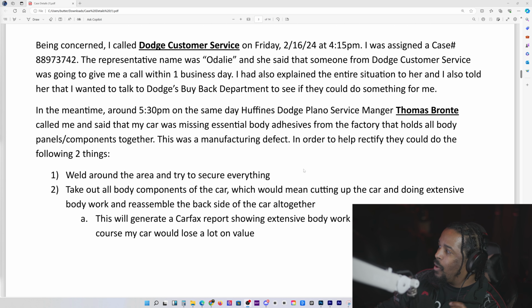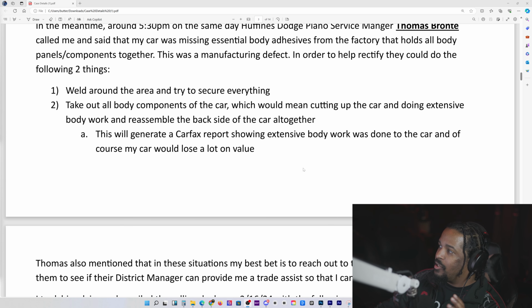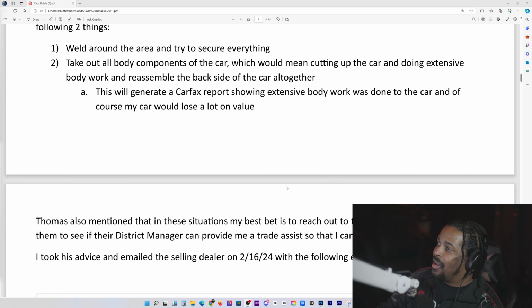In order to help rectify, they could do the following 2 things. Weld around the area to try to secure everything. So we're going to do basically a bootleg repair to hope that the stuff doesn't rattle apart in the future. Or number 2, take out all the body components of the car, which would mean cutting up the car and doing extensive body work and reassembling the backside of the car all together. This will generate a Carfax report showing extensive body work that was done to the car, and of course, my car will lose a lot of value since it's on the Carfax report.